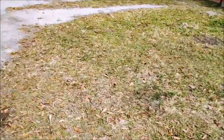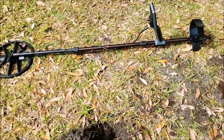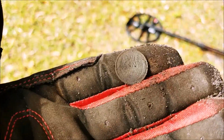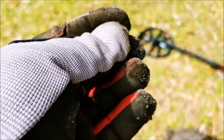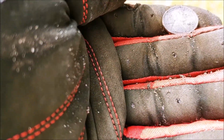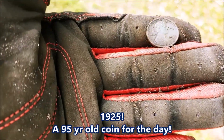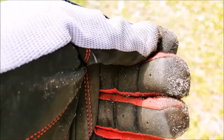Alright guys, where I've stayed here, I've gotten 2 of my Wheaties. I just got another one on an actual 22-23, and guys, it's the first one that's come up really that nice tone green. Look at Lincoln's head there. That is that nice deep forest green. There we go. Now we're talking. 1925. There we go, guys. We got a 95-year-old Wheatie. That's what we've been looking for today.